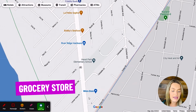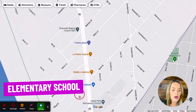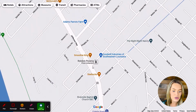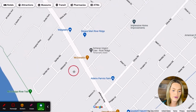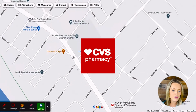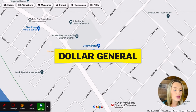So there is a grocery store, Winn-Dixie. You have an elementary school, a hardware store, a seafood restaurant. Let's see, you have some banks, some more restaurants. You have a pizzeria, a Smoothie King, and a Starbucks. You have a Goodwill over here. Some fast food restaurants like McDonald's. It looks like there is a CVS and a Walgreens. You have a gym, a Planet Fitness, a Dollar General.